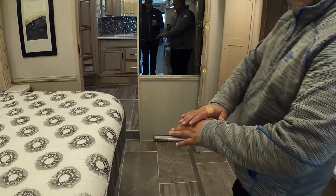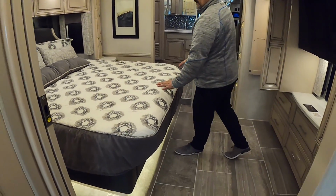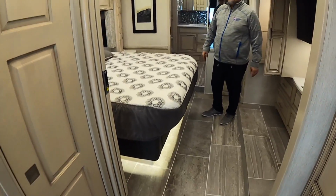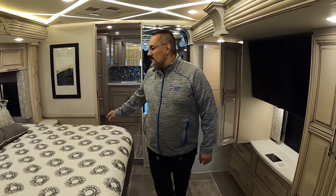You've got the nice accent lighting there beneath the bed. Now this is going to be a Sleep Number king bed. Yeah, I love how that accent lighting glows off the floor.